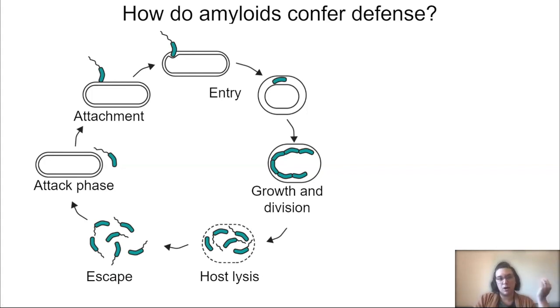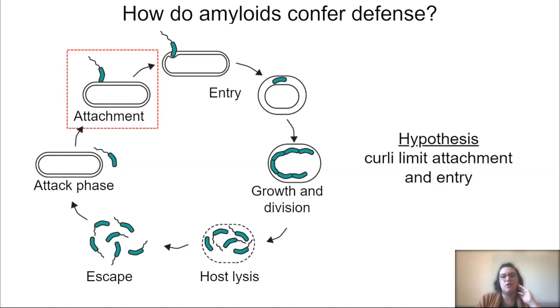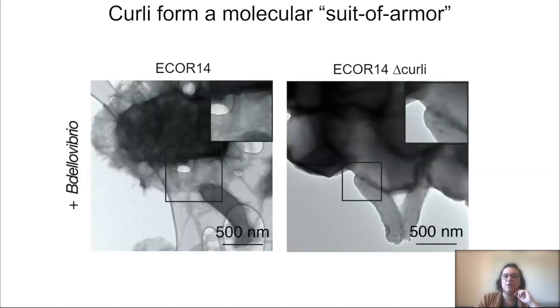And so when we think about where curli is localized on the cell, on the membrane, the natural hypothesis would be that curli is limiting attachment and entry by forming some sort of barrier along the surface. And indeed, if we use EM again to look at the cells during infection, that's exactly what we see. So here on the left, again, we have our wild type E-core14, and on the right, we have a mutant that is unable to make curli.